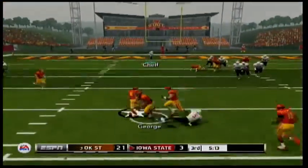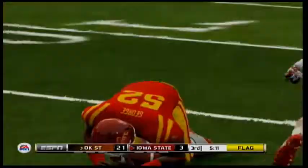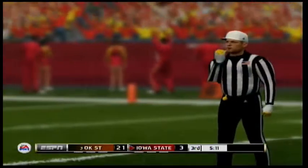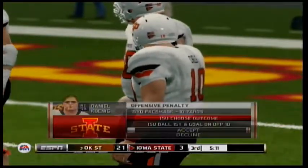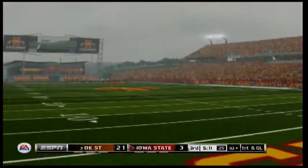Tries to thread the needle, and it's not going to work. And he's tackled at the 19. Personal foul. Face mask. Defense. Little stumbles like these can kill your offensive progress.